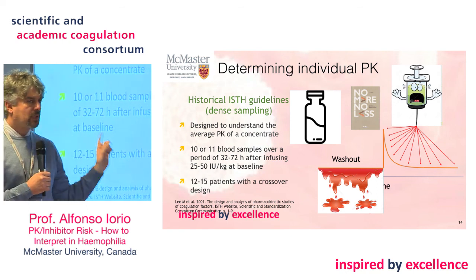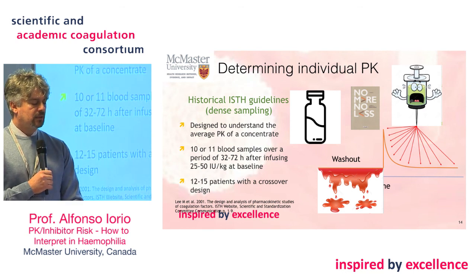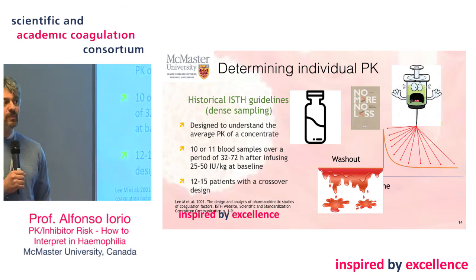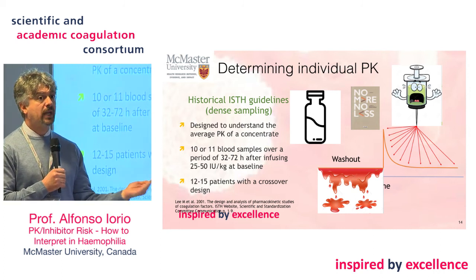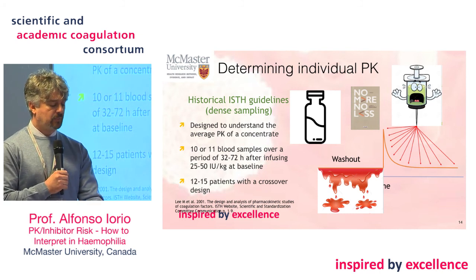This is an approach that is drug-centered. It requires a single, very standardized injection. It requires a lot of blood drawing, and it requires a washout. The washout in clinical practice is bloody. Patients, they bleed during washout. If you do an efficient washout, you wait for the factor to be completely disappeared from circulation, there is a high risk for the patient to bleed in that period.